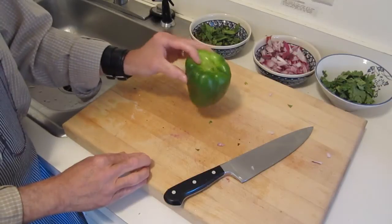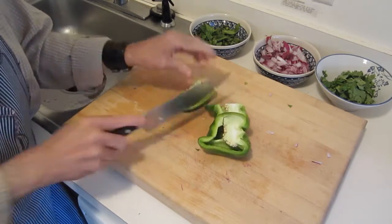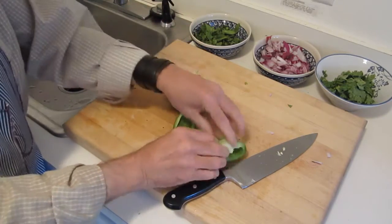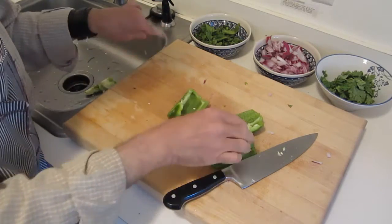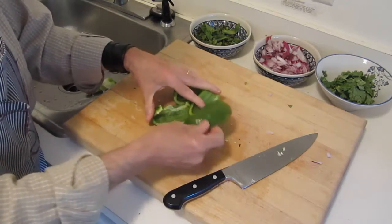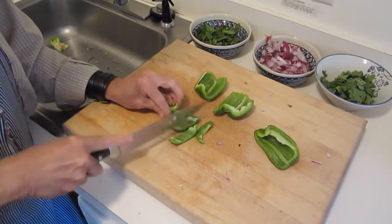Next is the bell pepper. Very simple to chop. Cut it in half. Remove the seeds. Make sure you get all the seeds out. And you just chop coarsely.